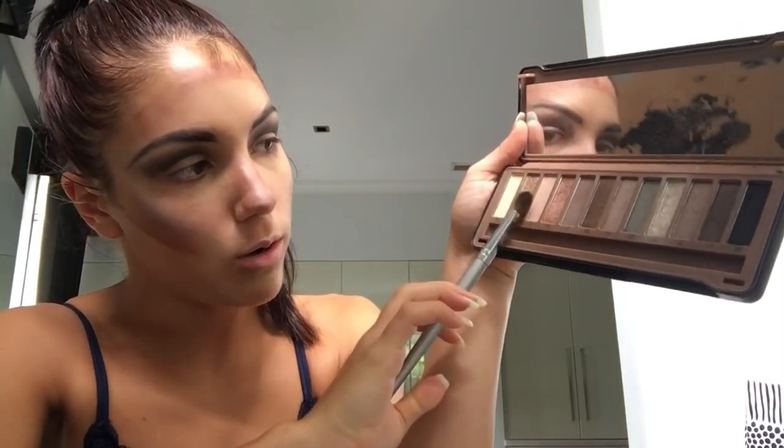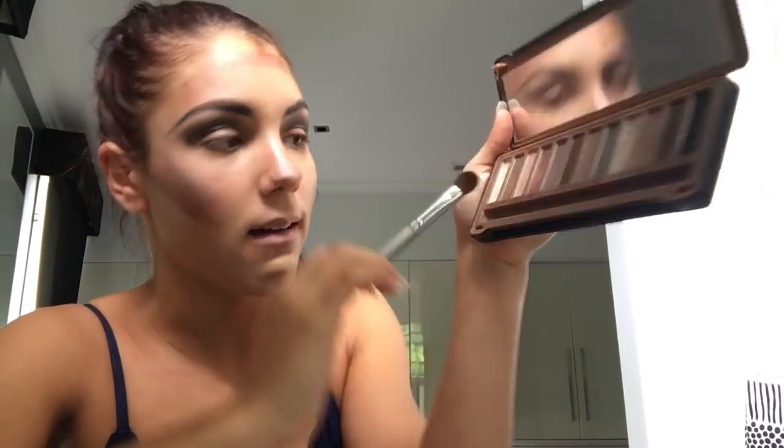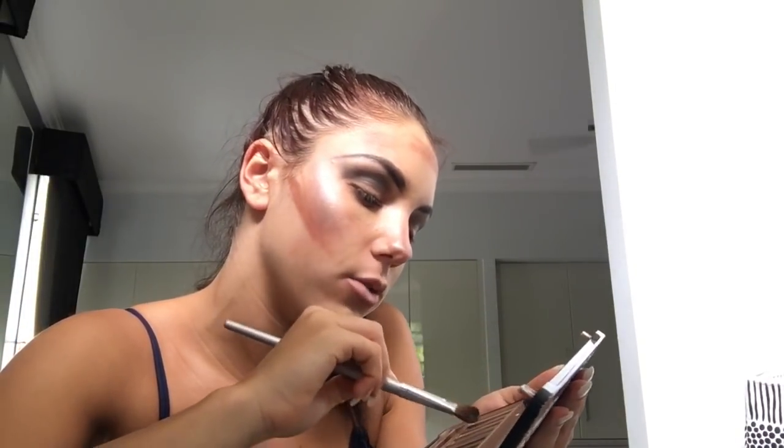Holy crap. Love it. Then you wanna go in with either your gold sparkle or your rose gold sparkle. We're gonna go for gold sparkle to give it that really natural glam look. Wow. Looks great. Let's move on to hair. Live it, love it, preach it, dance.